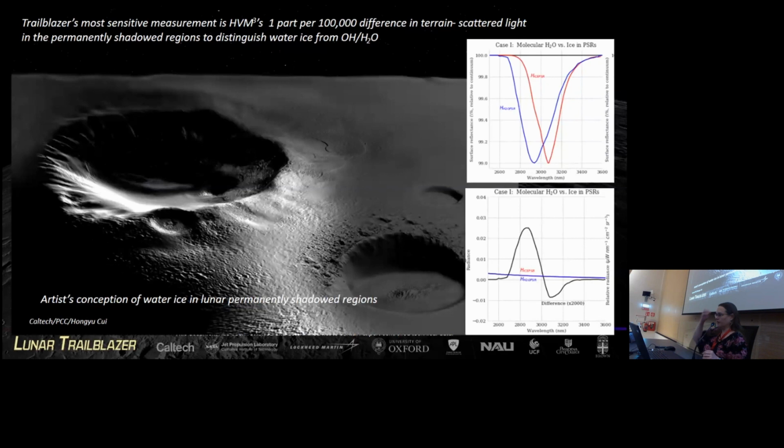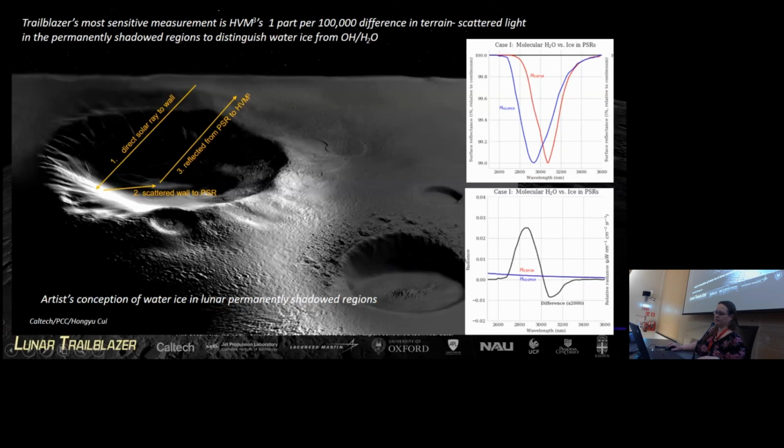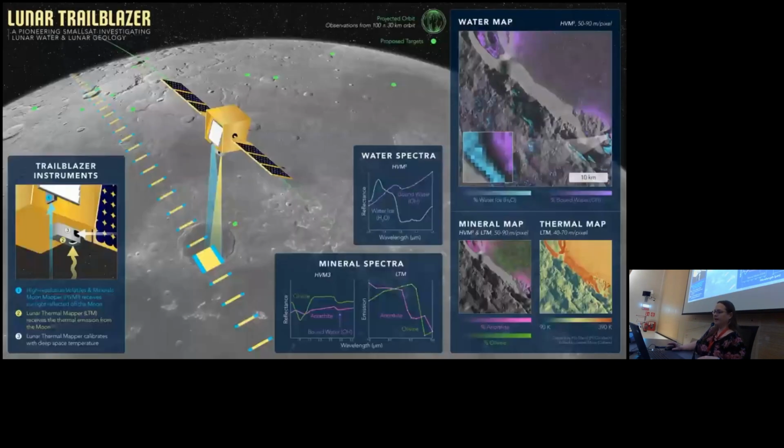So this is an example of looking at difference measurements between molecular water and ice, and the signal that we're getting, basically, that by doing these differential measurements, we can distinguish 1 per 100,000 difference between these two species in terrain scattered light. Click. And there's some lines of how things scatter.